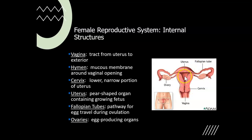We go up the cervix into the uterus. This is a muscular organ that nourishes and supports the growing embryo. Its average size is about 5 centimeters wide and 7 centimeters long, so 2 inches by 3 inches roughly, when a female is not pregnant.